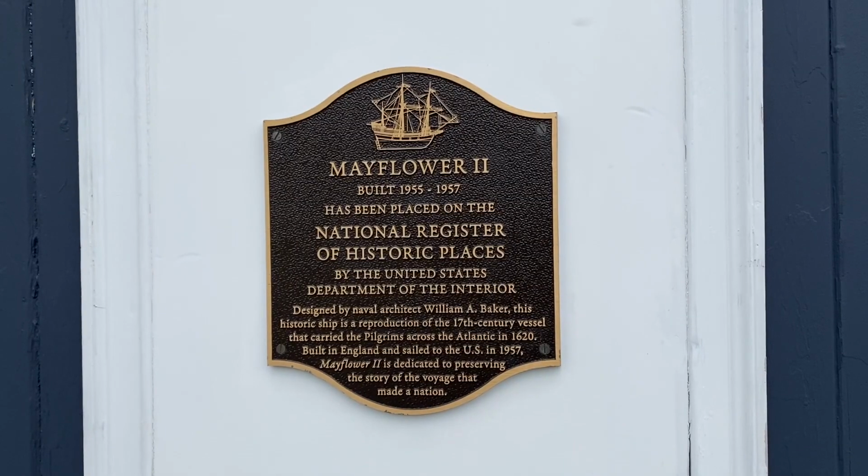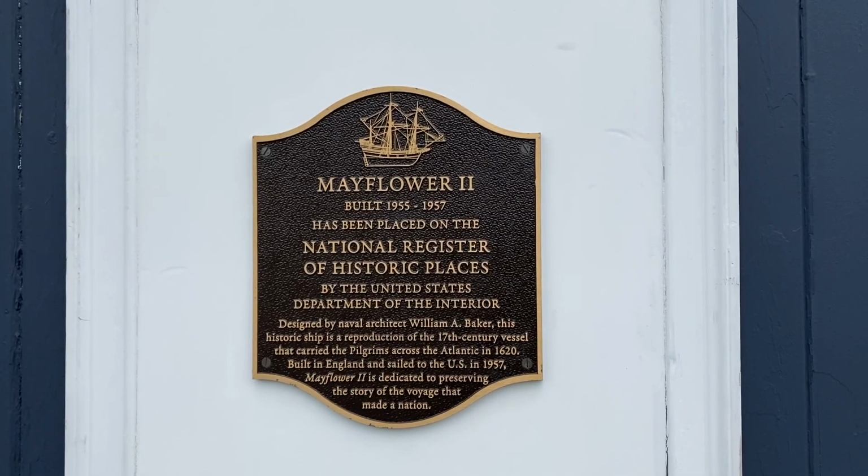Oh, smell that. So the Pilgrims came over on the Mayflower I, but that one's not around. So they built the Mayflower II, which we can take a look at and tour. We came down here once before with our boys when they were very young. It's our second time back. Mayflower II, built in 1955 and 1957, is on the National Register of Historic Places.